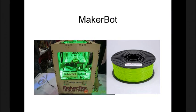And here at the library we have two Thingomatics, one that was purchased in August and one that was purchased in November through the donations that we talked about earlier. And when I say affordable, commercial 3D printing has been around for many, many years, but these machines were upwards of $30,000, $40,000, $50,000 a piece. And the cost of a MakerBot Thingomatic is under $2,000.